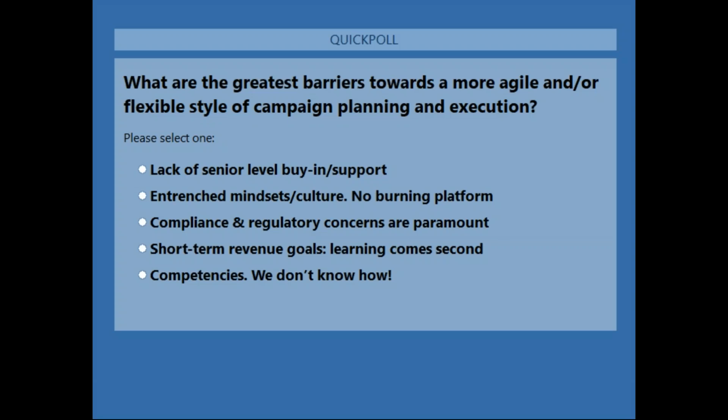Lack of senior level buy-in and support, entrenched mindsets and culture, no sense of a burning platform. That's obviously something we talked about at the very beginning. Compliance and regulatory concerns are paramount and effectively prevent a lot of this activity from being as fluid as we might like. Short-term revenue goals, where the learning actually comes second. And then finally, competencies within the organization. We don't actually know how, so that's more of a skill-based rather than an attitude-based issue.